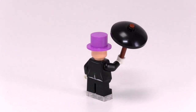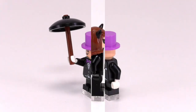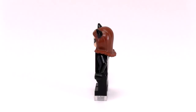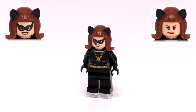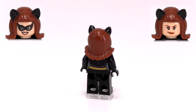And here we have another classic character who's always blurring the line between good and bad. It's Catwoman. The body is all black, and the detailing on the torso piece shows a big gold necklace and a gold belt. And there's also gray printing of some negative space to show off her hips. She's got two expressions, one with her cat mask and she's smiling, and one without her cat mask, and she's got that smile pulled to one side.